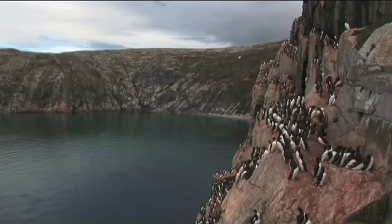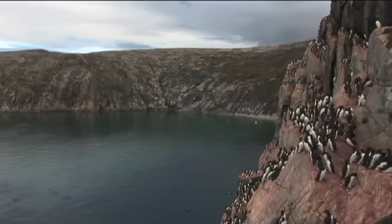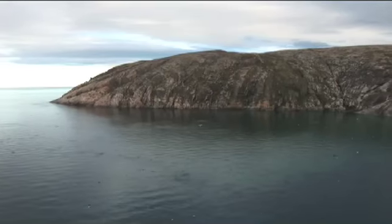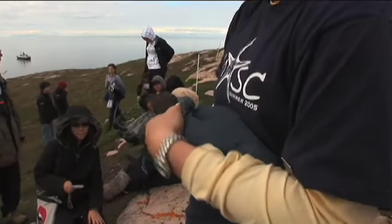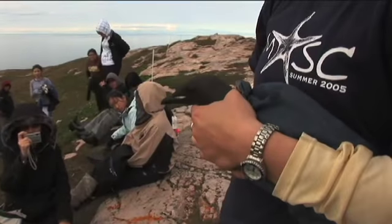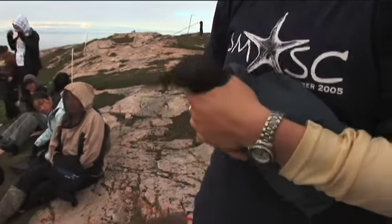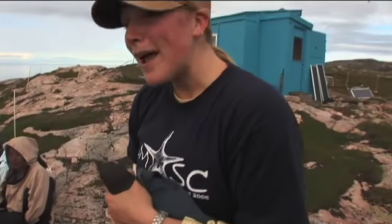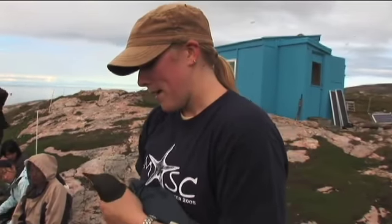And so the reason why we're here, right, is we study a colony of birds, thick-billed murres, and they're just around the corner, and we're gonna go take a look at it. They're birds that are pretty robust. I'm not hurting it. It's probably gonna more likely hurt me. I'm holding it by the neck mostly so it doesn't bite me.